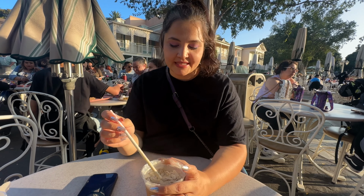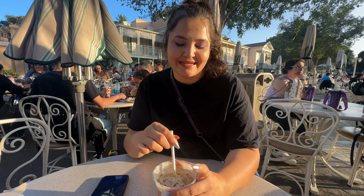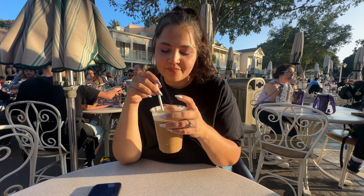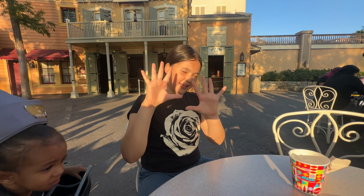It's really good. It's actually really refreshing. When I think coffee, especially something sweet like this, my mind automatically goes to creamy, but this is actually refreshing. There's no creaminess to it. But yeah, she's not a coffee drinker. I am. This is very delicious. The chocolate was very good. Chocolate was a 10 out of 10.